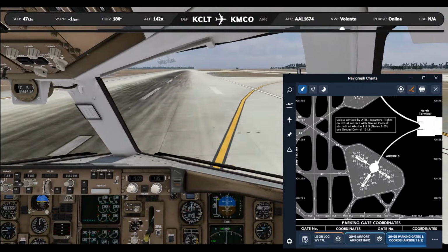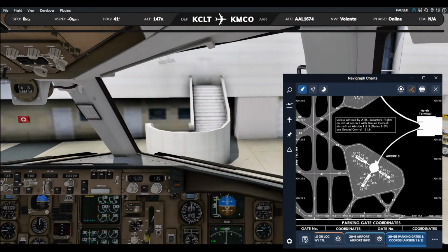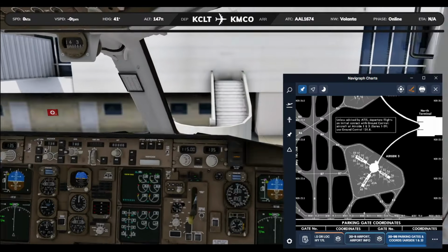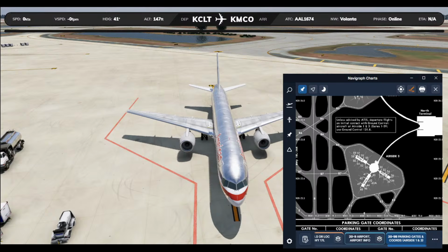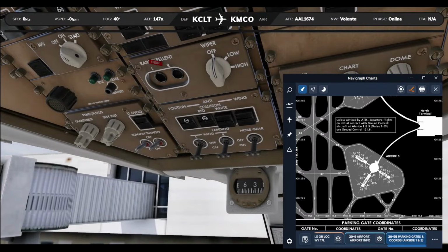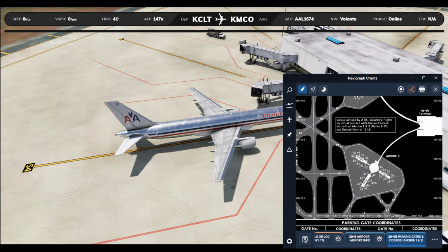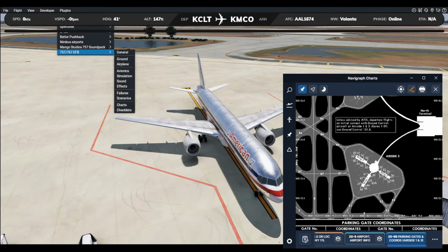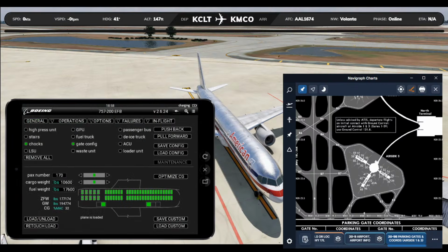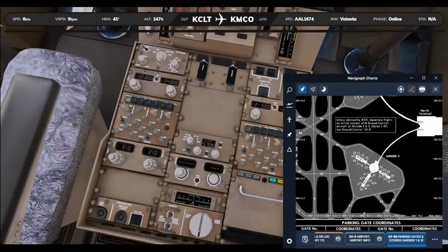Alright, well, let's take her all the way to the gate here. Exit replay mode. On pause. So, the thing about not having APU is we're gonna have to wait for them to hook up the jetway, which I don't know if they're gonna let me do if that beacon light is on, or maybe this jetway just doesn't work. Anyway, the jetway would have to be hooked up because we need the external power. So let's get that set here. Chocks. We can get the external power. Once we've got the external power and it's working well, then we can shut everything down here.